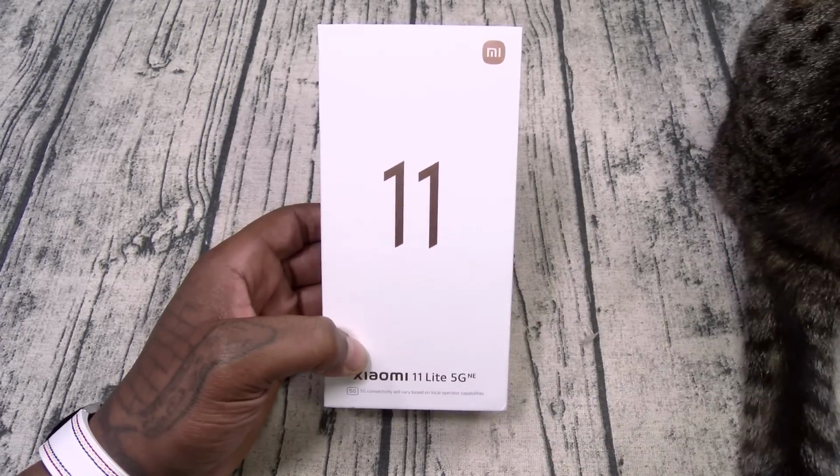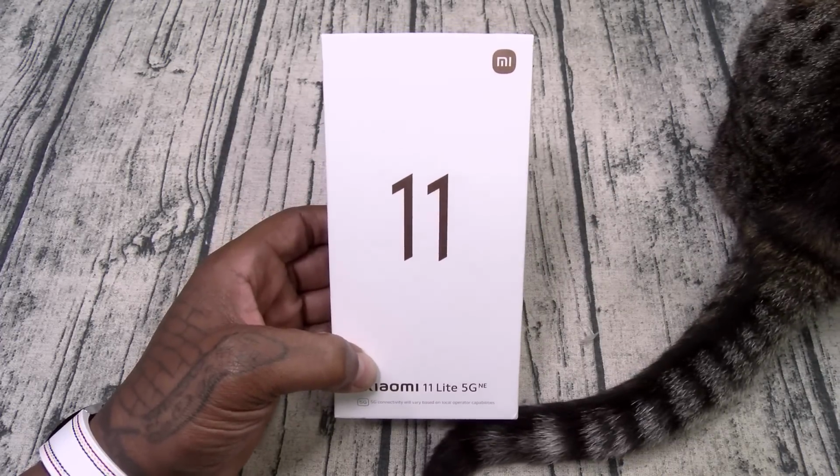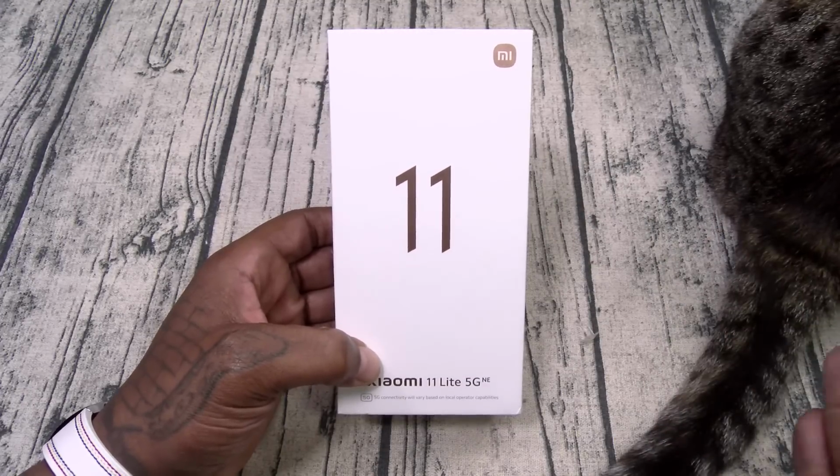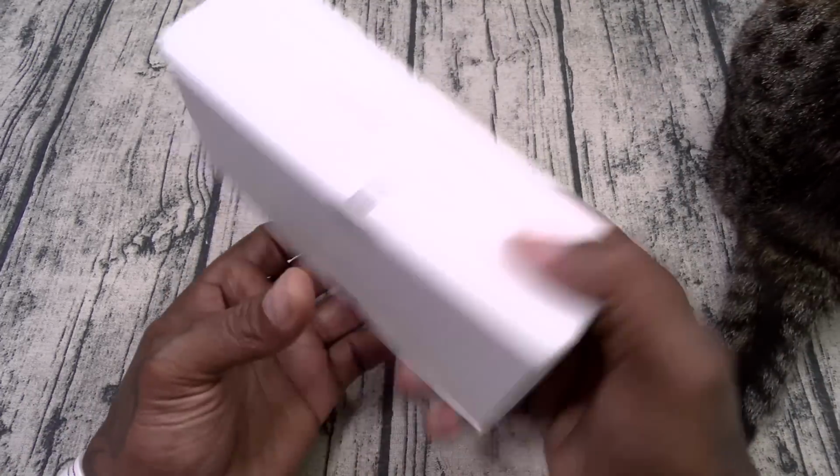Now, I took this with me on vacation when I think I caught the COVIDs. Not COVID, the COVIDs. You got to put an S at the end because it's more than one. I think I caught 2 COVIDs out there. But anyway, here we go.